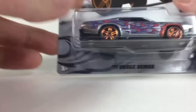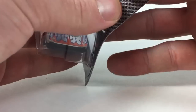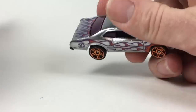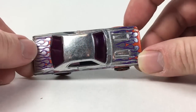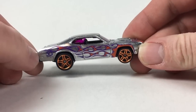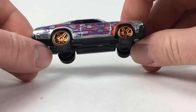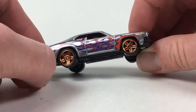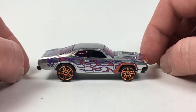All right, and then we've got the 71 Dodge Demon. So here is this casting. This one, we've got some purple going on. So this 71 Dodge Demon, again, we've got purple windows. We've actually got flames on the trunk and on the hood, flames on the side, the 50th anniversary logo again, metal body, plastic base. The wheels are kind of bronze, maybe. So there's that, the 71 Dodge Demon.